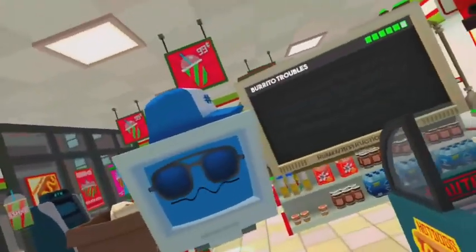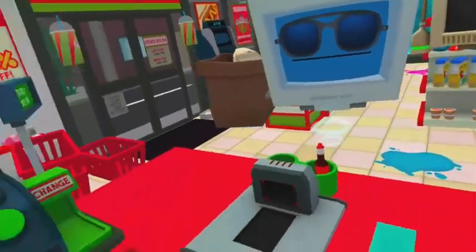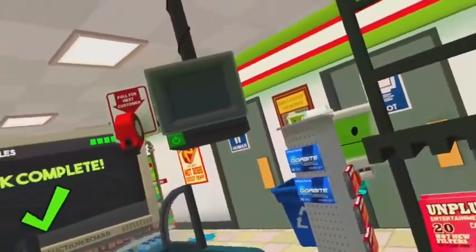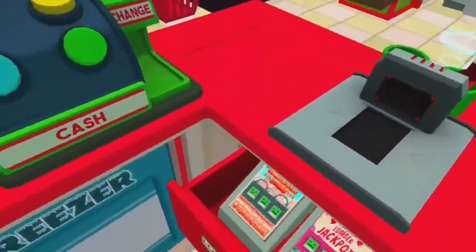Here's your money. Don't forget to put cash in the register, just because your customer isn't paying. All right. Later.